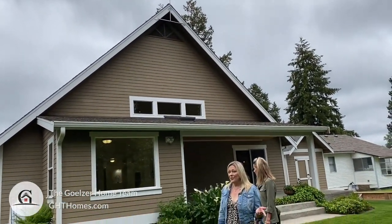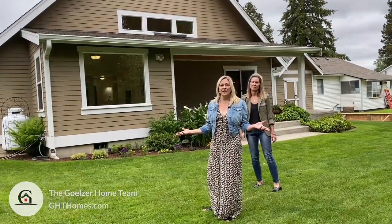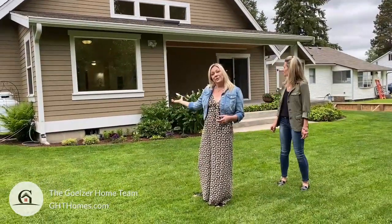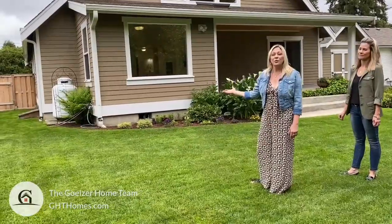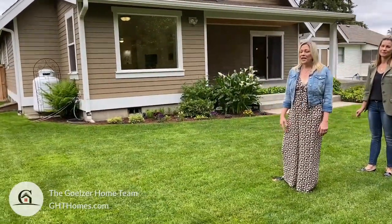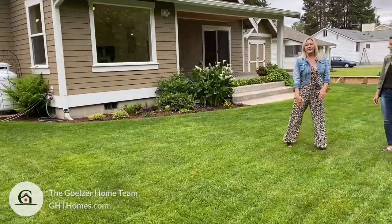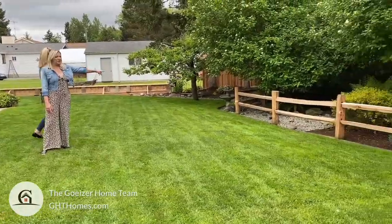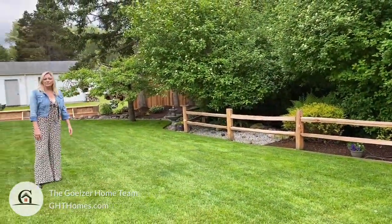Something else that the seller thought of when they were designing this home is here in the greater Northwest and in Washington, we are known for a ton of rain. So what they did was they already installed a sump pump in the crawl space so you never have to worry about standing water. That sump pump drain goes from underneath the grass here to the little creek right here beyond the cute little picket fence, and then drains back into your wetlands.